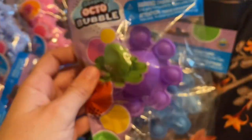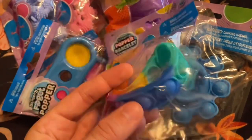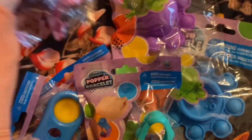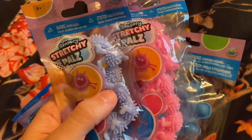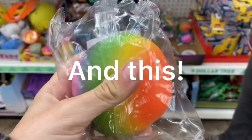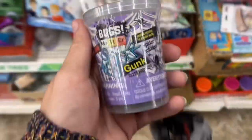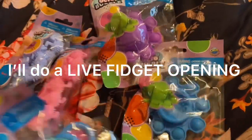These guys are really cute, and for $1 I think this is probably the best you can get. Then I have this little poppet bracelet, which I didn't get for anyone specifically. I just wanted to get one of every poppet they had. And then I got 2 of these stretchy pals, just because I thought they're really cute. One for my sister and one for my friend's little sister. So I think they'll like them. And I also got the tiny little poppets, as you guys saw, but that will be in a different video. This is what we've got so far, and in a little bit I'll open it up for you guys.